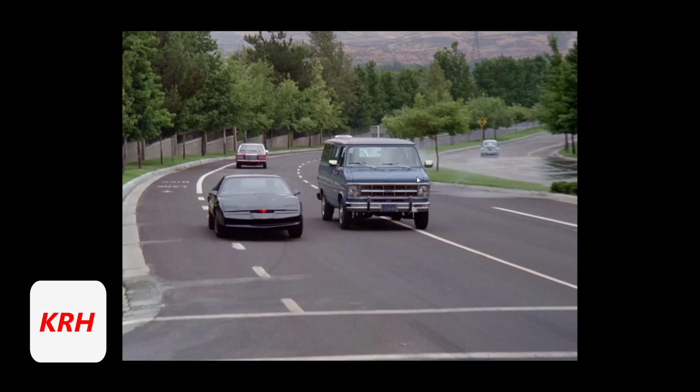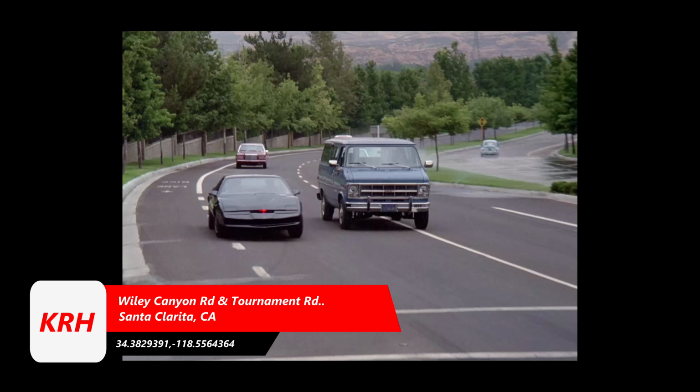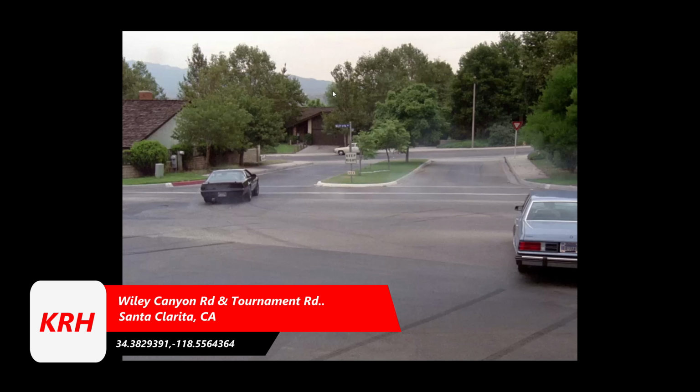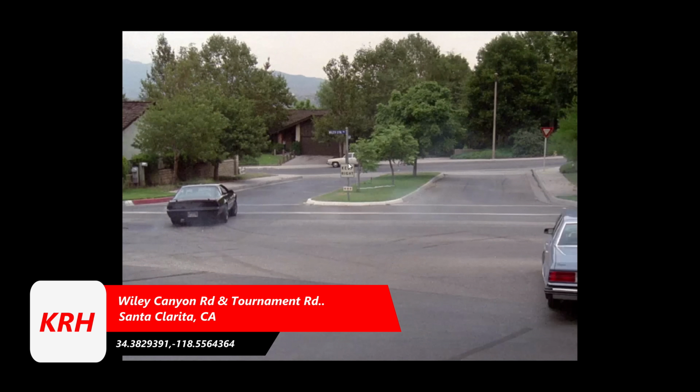All right, so the car thieves have taken Kit. Kit's taken them for a joyride, and you can see here they do this spin out and then head down this road right here. This one was easy. It says Wiley Canyon Road right there. So it's this intersection right here. So the 360 was right here, and then he proceeded down this road right there. Now, this next scene, this turbo boost over some stalled cars, no idea where this was at. So if you know, let us know.